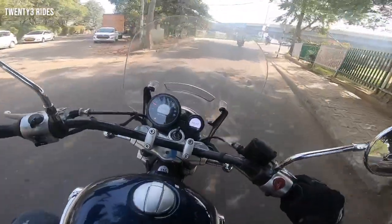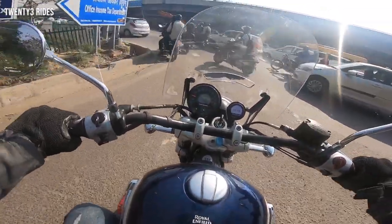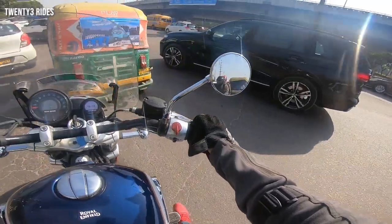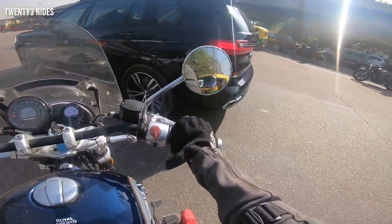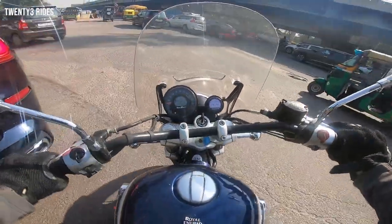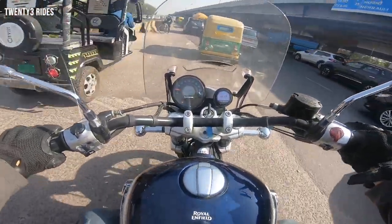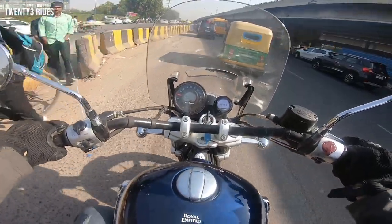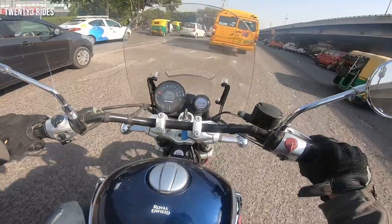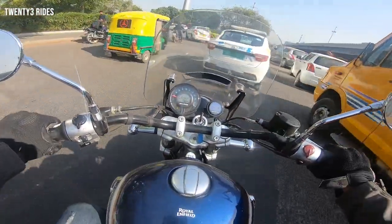So guys, finally we reach our office after this disastrous morning ride, torturous morning ride. I think me taking all the pain gave you all that idea of how the Super Meteor 650 fares in traffic. I tried to be as detailed as possible and show you the real world scenario if you are taking this out in the rush hour time in a metropolitan city. Do share your thoughts in the comment section below while I head on and start my day at work.